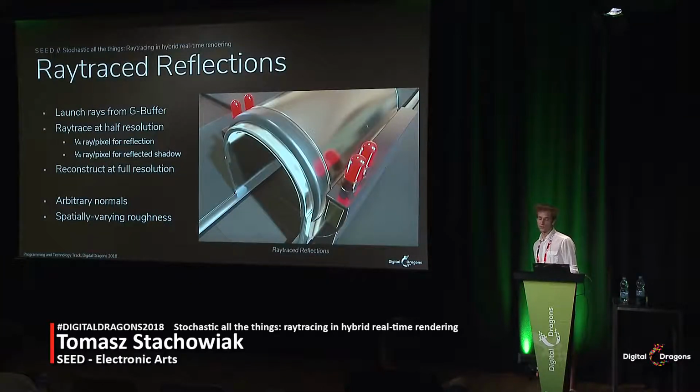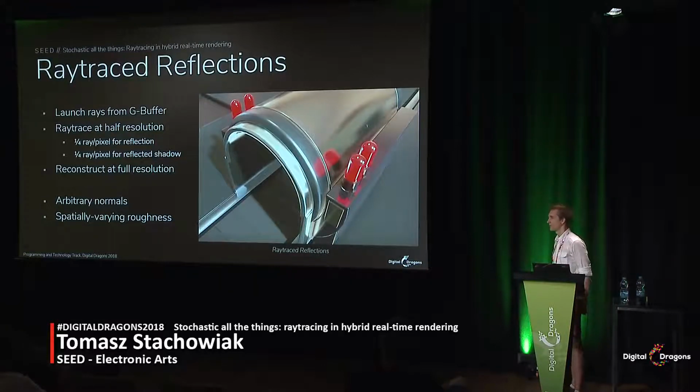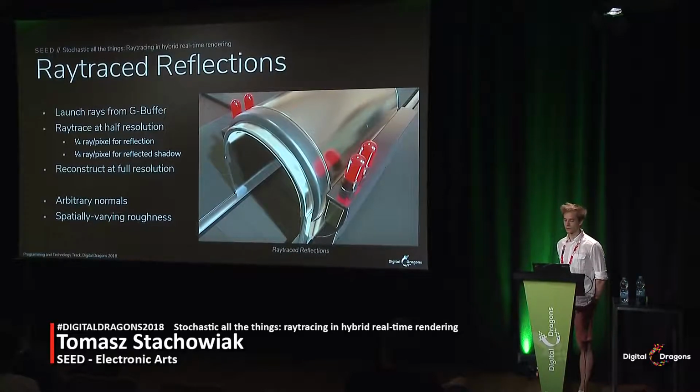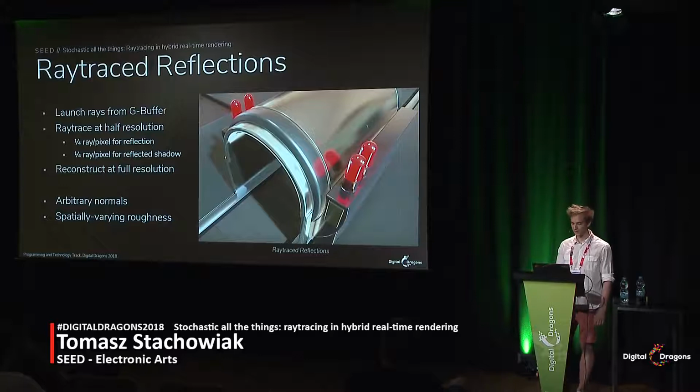And the first domain we explored was reflections. We shoot rays from the G-buffer using the position and normal and other information. We shoot them at half resolution, which means that for every 4 pixels, there is a single reflection ray. Then usually when you have a hit point, that point needs shadowing as well, meaning that we trace another ray, bringing it up to a total of 1/2 ray per pixel. And it may not seem like much, but we can actually get quite a lot from that if we apply reconstruction and filtering. So we run a multi-stage algorithm which denoises the reflections and brings them up to full resolution. And it works on arbitrary surfaces with spatially varying normals, roughness, and different material types.